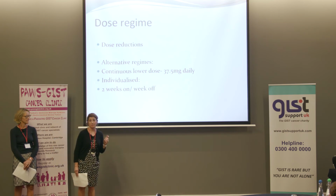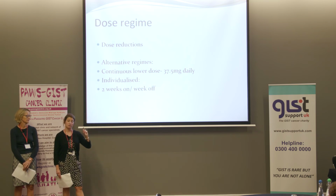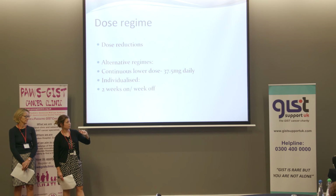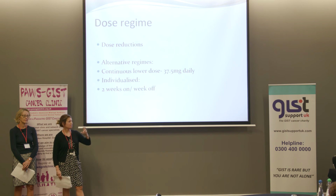And I also have some patients where we've gone for a regime where you take the drug for 2 weeks and then have a week off and take it for a further 2 weeks. So we're just splitting it more over that 6-week period. Because sometimes towards the end of the 4 weeks, having taken it every day for 4 weeks, the side effects have been able to build up. So that can be a lot more tolerable as well. So just making these small modifications can make it a lot better tolerated.